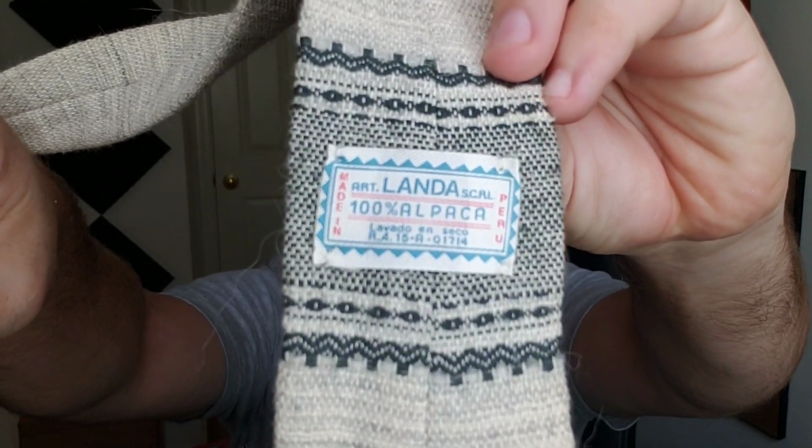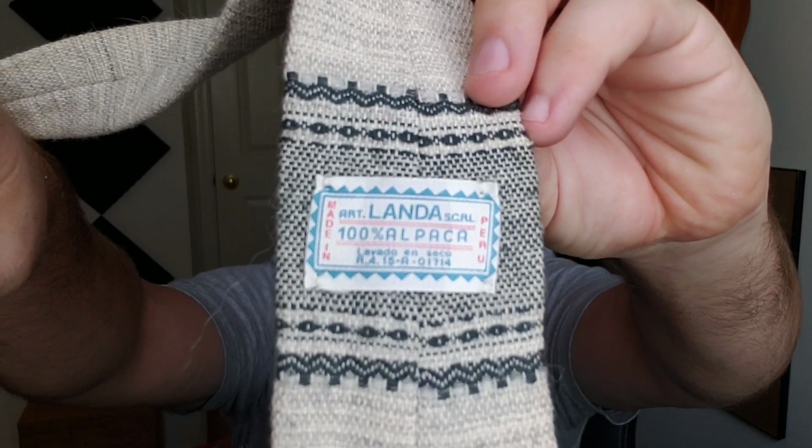Found this cool tie. It was skinny and had a little tribal pattern on it, so that's the reason I looked at it in the first place. But then on the back, you can see that it is made of 100% alpaca wool, I guess. So really interesting tie here. I have no idea what it's worth, maybe 15, 20 bucks.